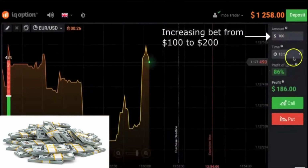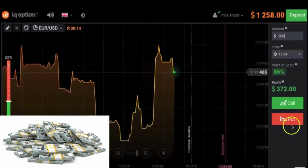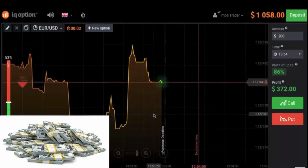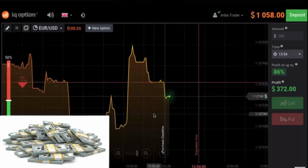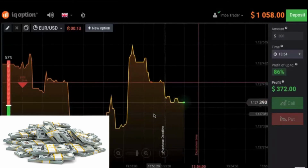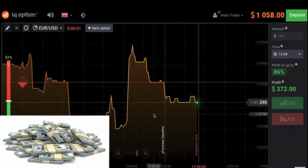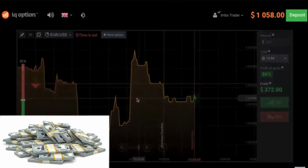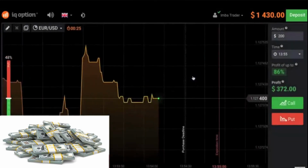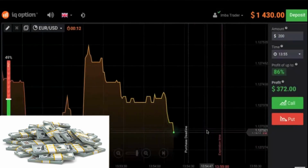Okay, so I decided to double my bet for demonstration purposes, so I could show you how quickly you can gain profit on the platform. Usually I stick to the same bet during the trading session, but this time I decided to speed things up, and we are winning another one, $372 profit. Where else, guys, will you be able to get $400 as quickly as with binary options?